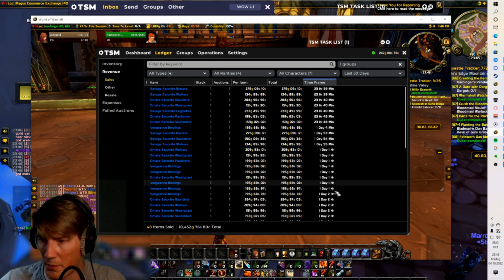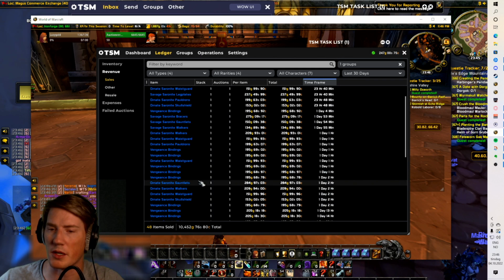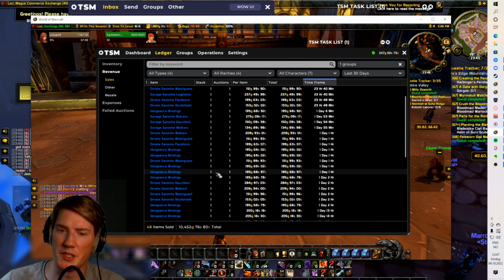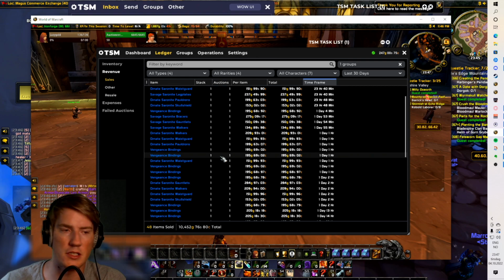We have suddenly a bunch of them at the same time because someone just bought a full ornate Saronite set. You can see here we got 5 ornate pieces pretty much sold at the same time. Probably the same guy. They buy a full set. So you get 4 or 5 sales at a time depending on how you've been undercut. It's just fantastic.